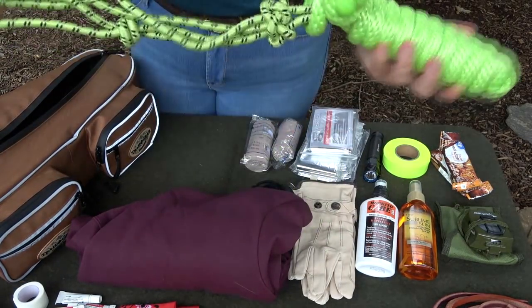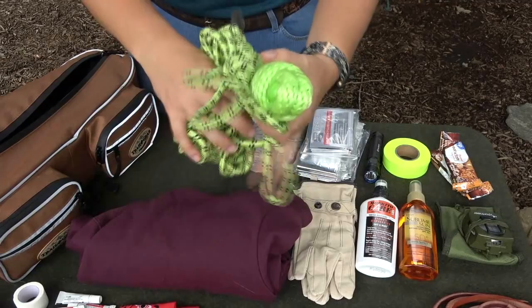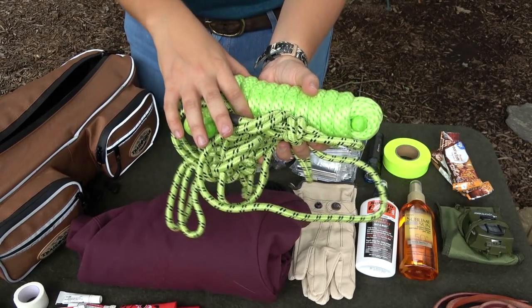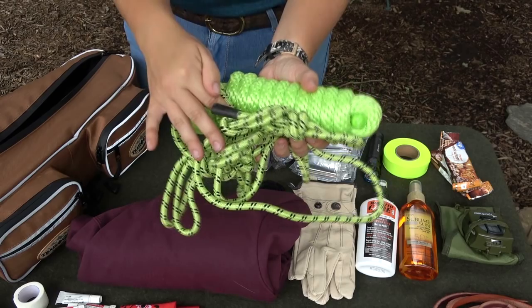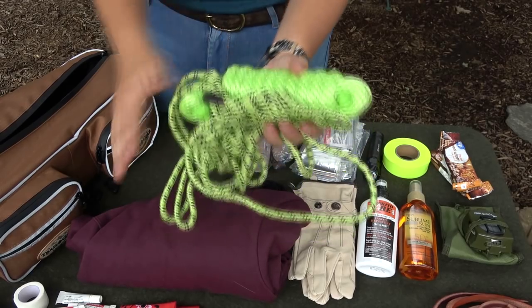Next, I just have an extra rope halter and lead rope, and the thing with this is it's very easy to just fold up and put away. It compacts really tightly as opposed to some of the other halters, but you never know if something might happen where your horse gets really scared or you're going to need to replace your bridle with this. It's just good to have this extra headpiece in case something happens.